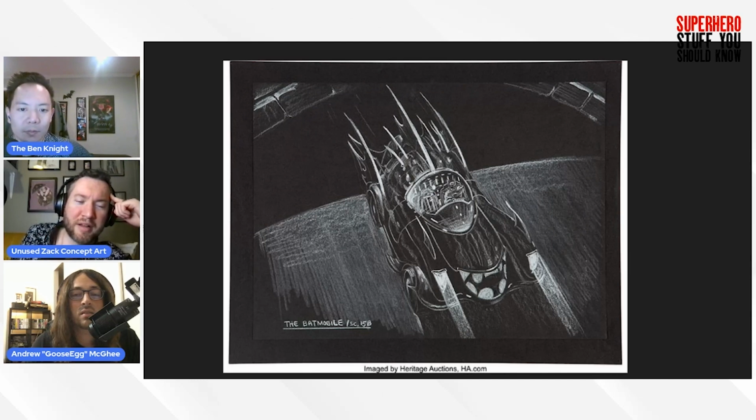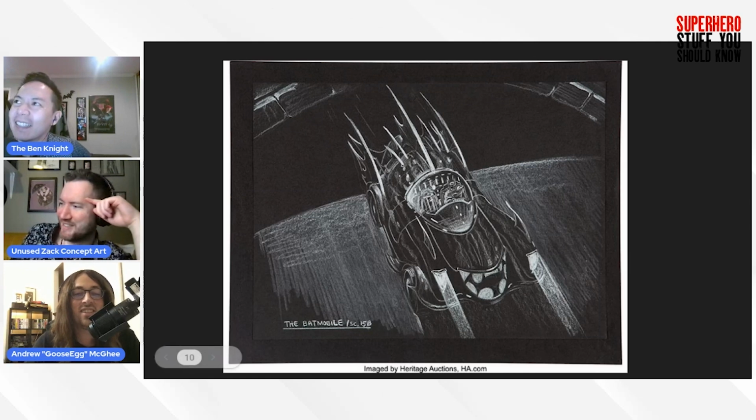If you think about it, you see early concept work, and he probably just said, well, I like certain elements of this and certain elements of that. So I'm sure it evolved. It's got to have fins and it's got to have tires. The rest you can do on your own. We'll figure it out. So let's go into the next one.